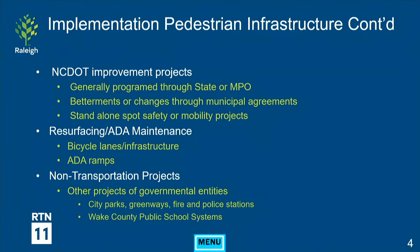And then there's what I would classify as non-transportation projects. They're usually government entities, whether it's Wake County, public school systems being built. The county's been building a significant amount of those with a recent bond, fire stations, parks, things of that nature.